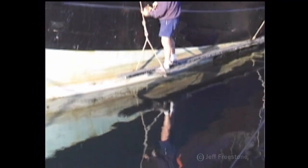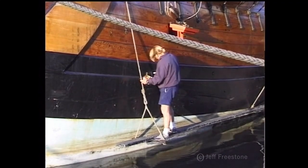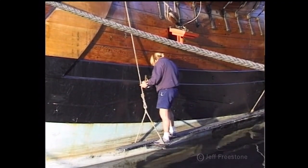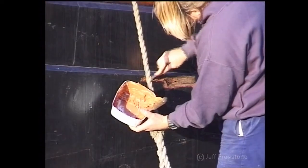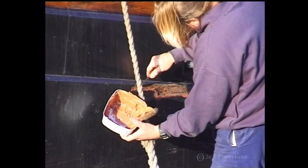Danny the shipwright is working on the hull. He's repairing the sections of hull that have been damaged using a catalyst filler. But first, he must make sure all the damaged wood has been removed, giving the filler a good sound surface to bond to.